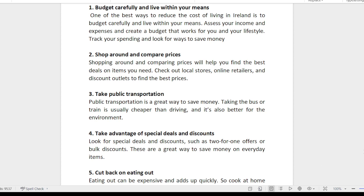Take public transport more. It's a great way to save money. Taking the bus is usually cheaper than driving. Taking the bus or the train is cheaper than driving.